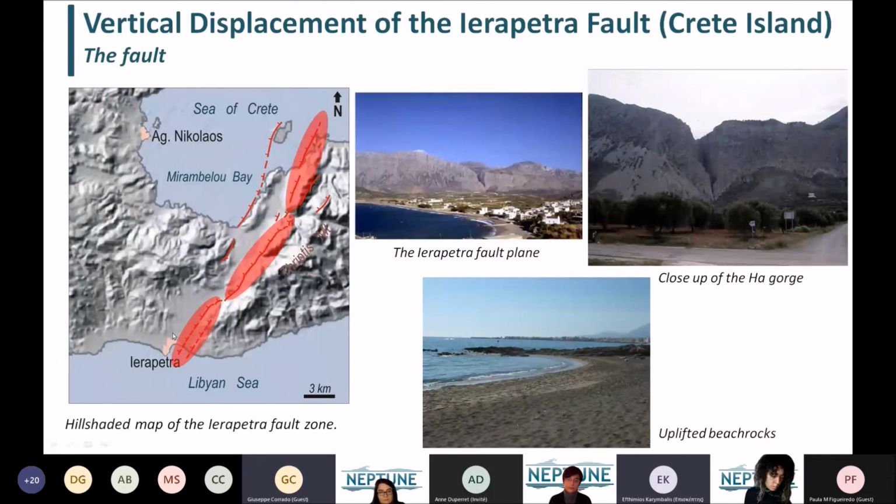I have to say that the southernmost segment of the fault seems to be not that active. It does not have very intense morphotectonic characteristics like the other segments, probably because it crosses easily erodible geological formations, so the fault plane cannot be preserved. And the fault is buried under the alluvial deposits of the Hierapetra plain.